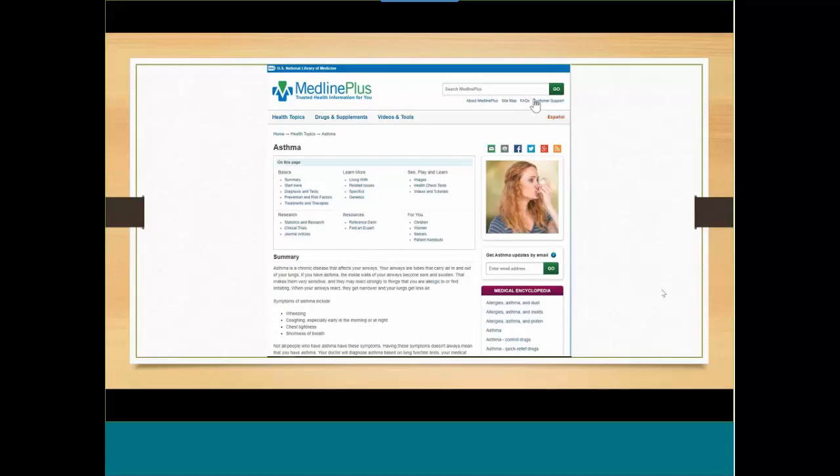Here's an example of a health topic page. If you were helping somebody and they were recently diagnosed with asthma, you can notice on the right-hand side about midway down, anytime that person would like to be notified of new information on that topic, they can just enter their email in, and they will automatically be updated. Each health topic page has a nice summary of what the condition is, and then a really great feature which says Start Here. So this is excellent for people who are recently diagnosed. But you can see that it gives a nice overview here of the topic. Also notice under research, there's a link to journal articles, and I will talk more about that in just a moment.